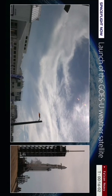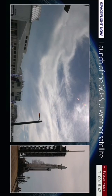So we're now approaching the 16-minute mark before planned liftoff of the Falcon Heavy rocket. Of course, the weather team, the meteorologists with the 45th Weather Squadron, are working very hard to make their real-time assessments of this and the rest of the full weather picture, to see if they are in a good position to launch the Falcon Heavy rocket with the GOES-U satellite.